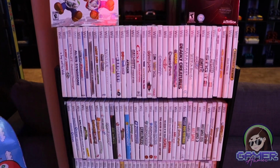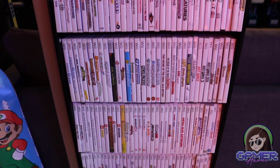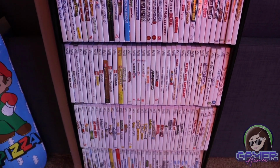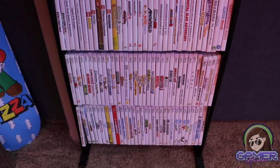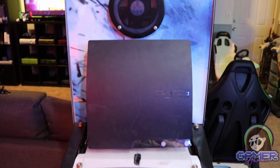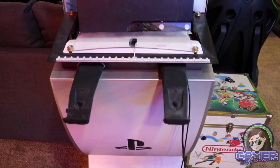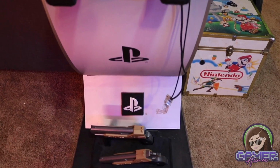And then we have this little section right here. So this is a complete shelf of all of my Nintendo Wii games. So a lot of these are actually some of my favorites for the system. We have tons of Mario style games, Donkey Kong, and tons of light gun games in this pile right here. So don't forget to check out that light gun video that I did for the Nintendo Wii, as I have some of my absolute favorite games for this system featured in that video.